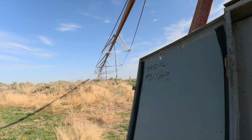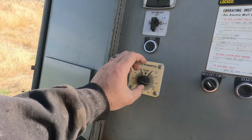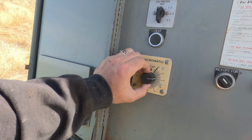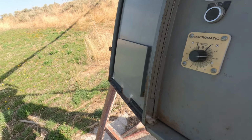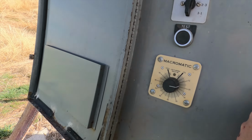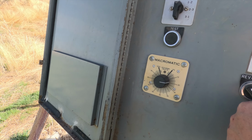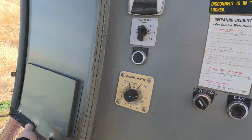This pivot needs to go reverse, so counterclockwise. So we turn it to reverse, and I am going to slow it down. I want to finish tomorrow morning-ish, earlier, so slowed it down a little bit, and then we just press the start button and we wait, and we'll hear a switch in there click. So now we're on, and our pivot is moving, and that's how that works.